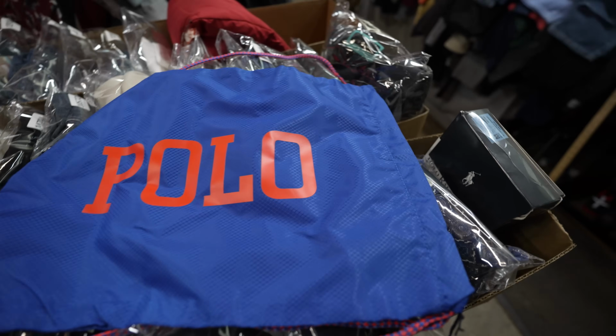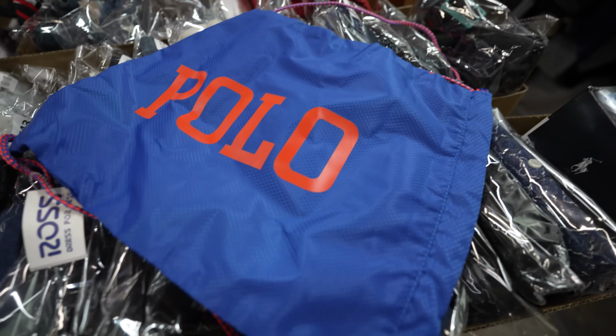Here's a Polo Ralph Lauren ball bag, sold for $12.56 plus shipping. Here are some heavy duty Quiksilver corduroy pants that sold for $30 plus shipping. This is an Abercrombie & Fitch hoodie that sold for $22 plus shipping. This hoodie had quite a few stains on it, as I could have probably gotten $34 to $44 for this Abercrombie hoodie. I'm still selling quite a bit of hoodies, jackets, and sweaters all throughout the year, so that's what I'm picking up in the summertime, because usually people are passing on jackets and sweaters.